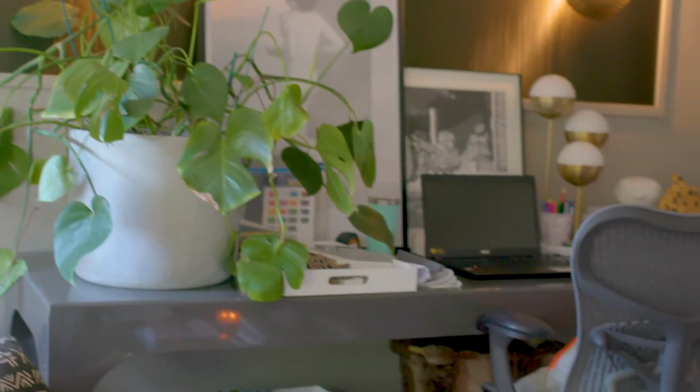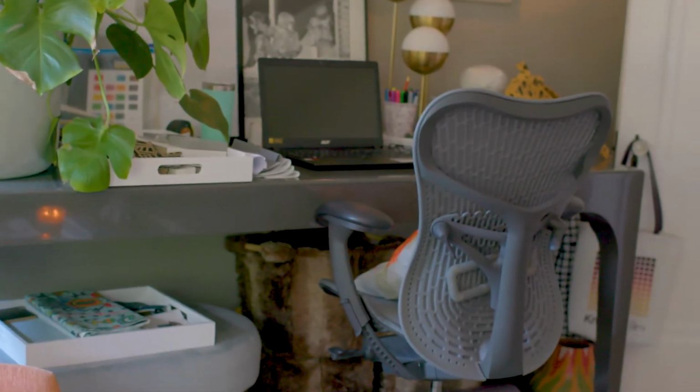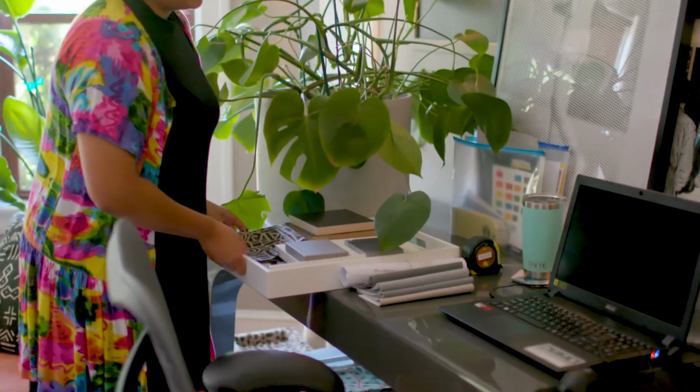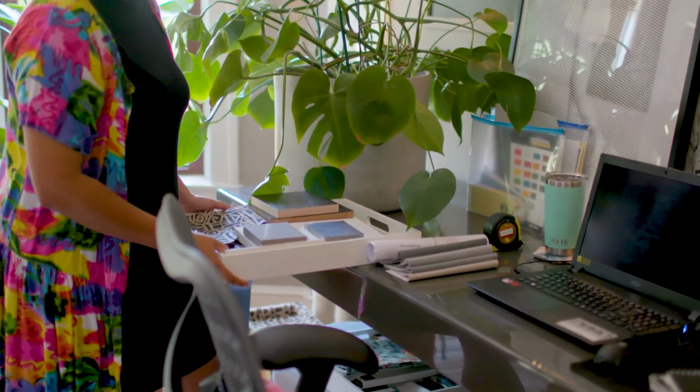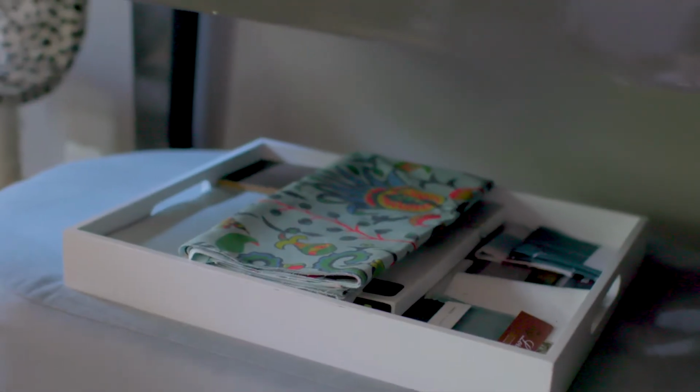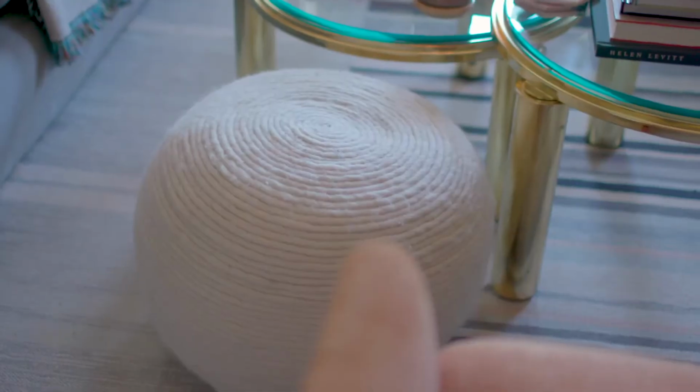this literally cost me $100. My workspace is sort of a combination of things. Like I had to bring in a task chair from my office. Also, I like to compose things in trays here, like samples for client projects. It's great with organization and just accessing things very easily.